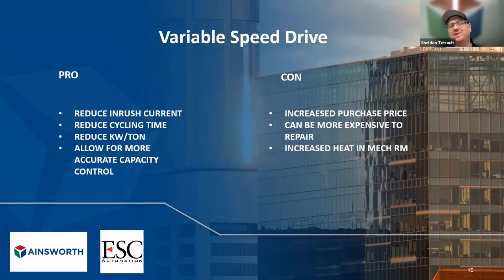Going next is the variable speed drive, and I think everybody's got a variable speed drive now. Everything's got a variable speed drive on it. It's hard to find a pump that you can buy without a VFD. The VFDs are on the Carriers, they're on the Daikins, they're on the Trane, they're everywhere. So they have a lot of pros where they greatly reduce the inrush current, which affects the sizing of the breakers, the wire size, everything. The inrush is way lower on the variable speed.